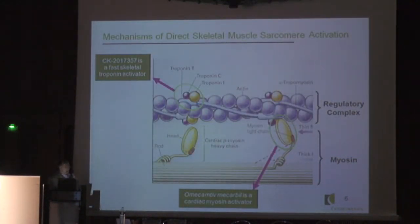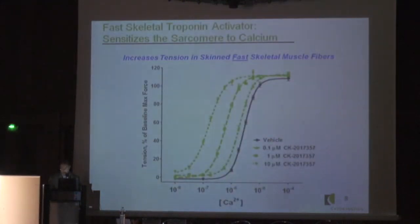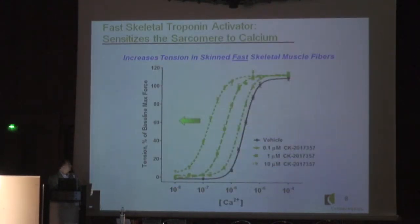So let's turn to our skeletal muscle troponin activators. And again, we followed a very similar paradigm to the cardiac myosin activator program, except of course our test systems will relate to skeletal muscle. I should point out that our troponin activators, and the prototype is one we call CK2017357 or 357 for short, are very selective for fast skeletal muscle fibers because they're selective for the troponin C isoform in fast skeletal muscle.